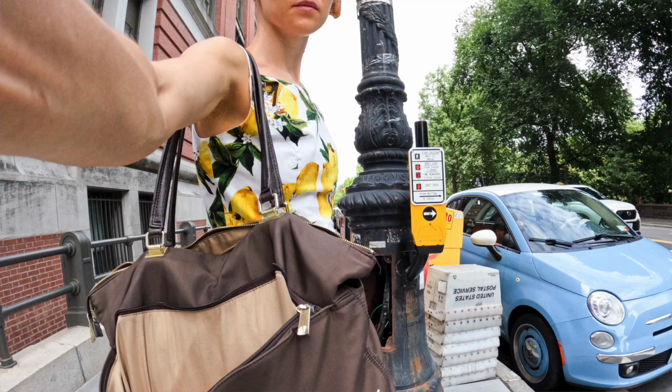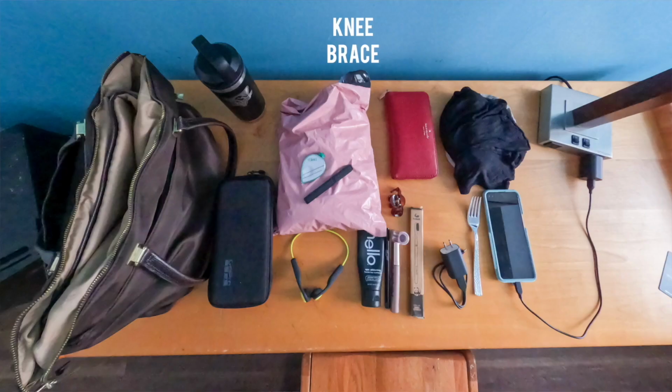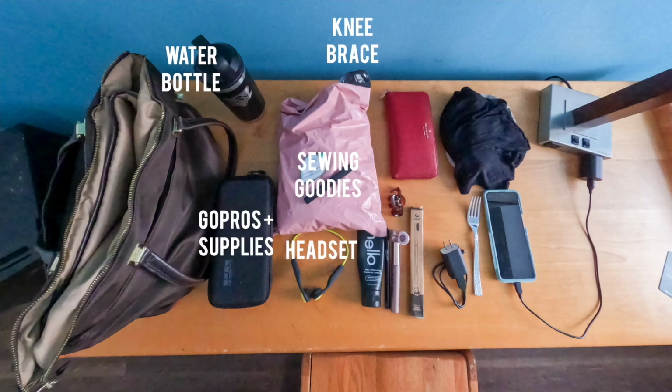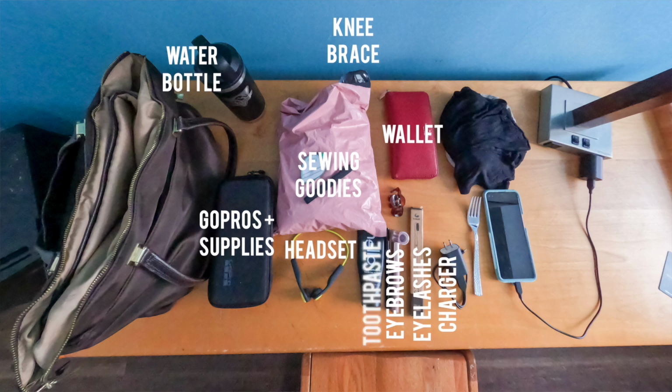Had I packed a swimsuit, I would have done that whole number. But since I just packed one bag, I didn't have room for a swimsuit. At least not for a swimsuit that I am willing to wear in public. So, speaking of my packing, here are the contents of my bag. I had my knee brace. I am currently recovering from patellar tendonitis from running too quickly. Who knew that was a thing? Not me. Then there was my water bottle, GoPro supplies for the footage that you're experiencing through this video. I know that little container did all of that. My sewing goodies, headset for listening to podcasts while on the airplane and such, toothpaste, eyebrows, eyelashes, wallet, charger, fork.